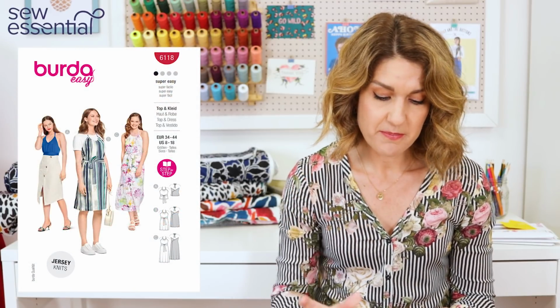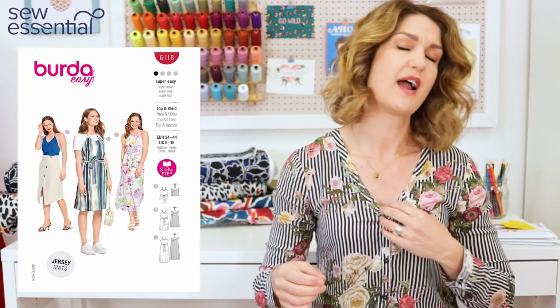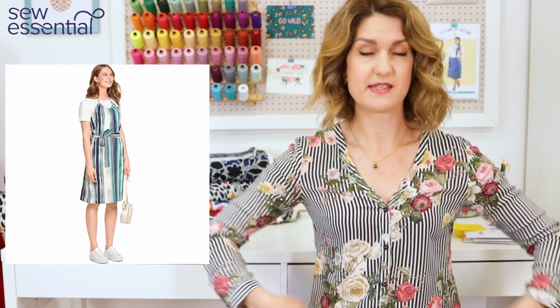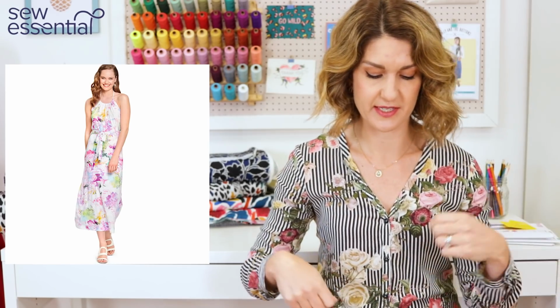This is supposed to be a super easy pattern. It's a sort of wrap sundress or top with a twist. So rather than the wrap being at the front, it crosses over and wraps at the back, which gives you a lovely V at the back. Just a really interesting design detail. The ties come around the front then and you tie them at the front.